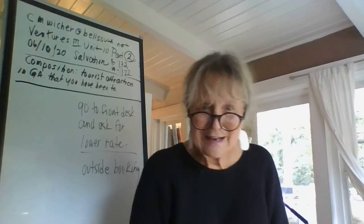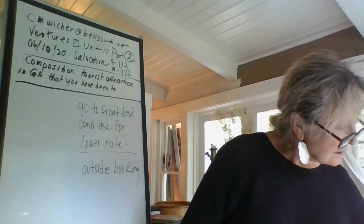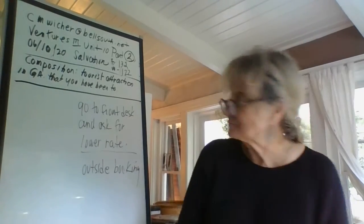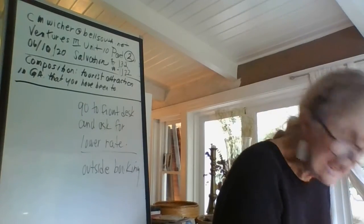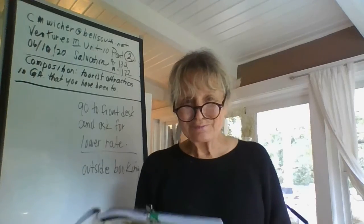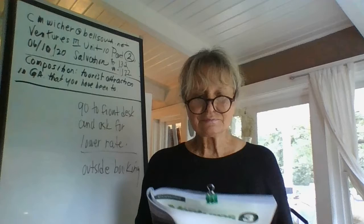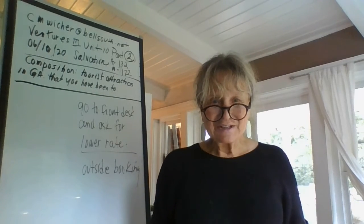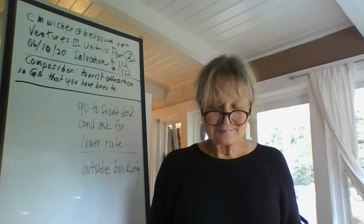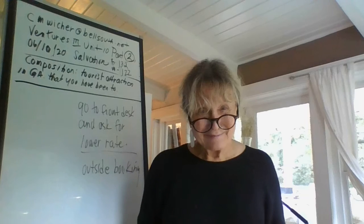Now I would like you to please take out your student workbook and turn to page 122. It's going to look like this. Does anyone recognize the picture? Has anyone been here? Did you have a great time?